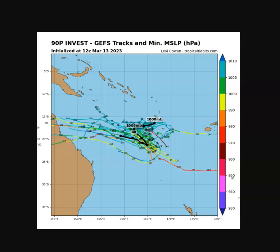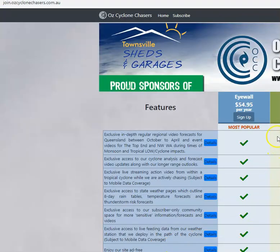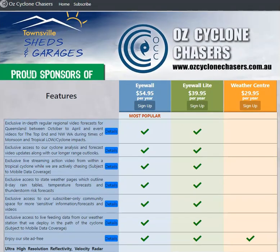We're also looking at a tropical low developing near Vanuatu. It's going to push to the west today and tomorrow, then it's going to push to the south the next day and the next day, and then it's going to push to the west into the Coral Sea as we get into next week. If you want to know more about that system, head over to join.ozcyclonechasers.com.au. Check out what we've got to say about that system in the medium to longer range time frame. We don't talk about that publicly until it becomes much more likely. Otherwise, the general public tends to panic because they don't tend to listen to the whole advice.